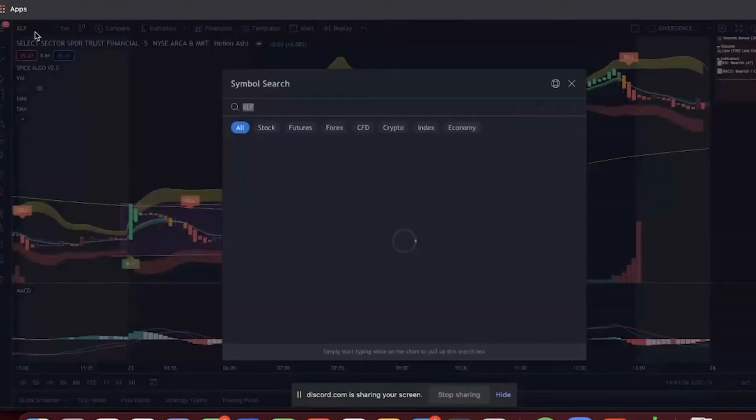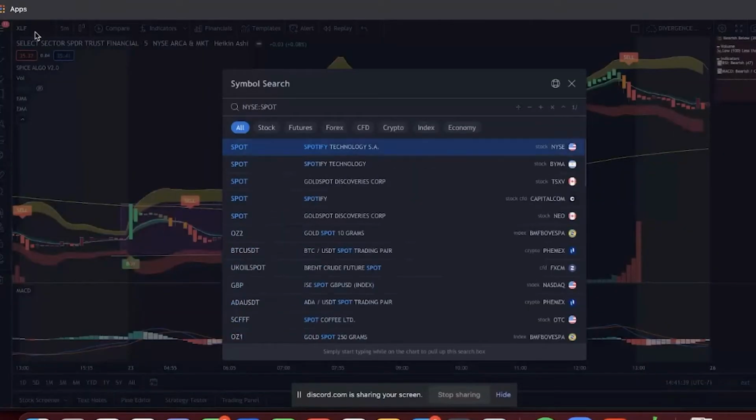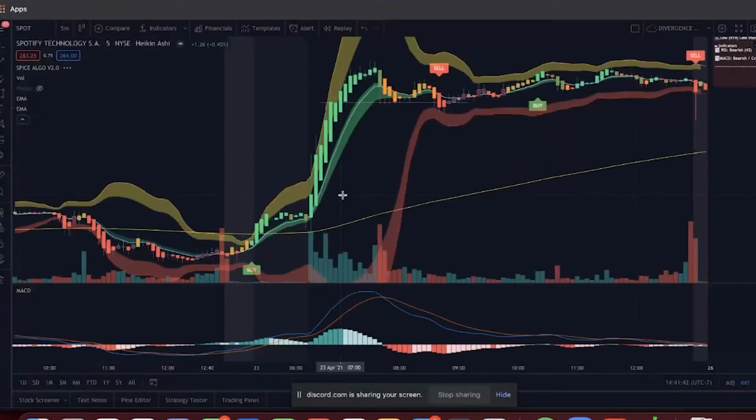Now we're going to take a look at Spotify. So Spotify puts was the next play that he took. Same thing. Surprisingly, even though the stock only went down like $1, this chain went up 32%. So he called it right off here.